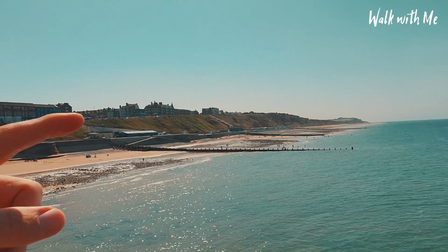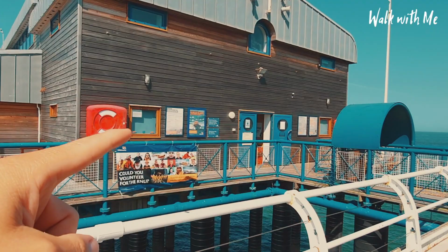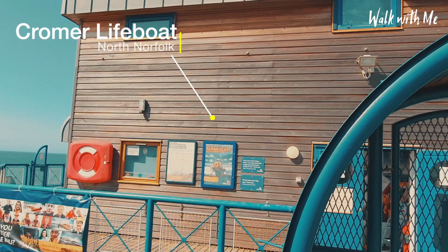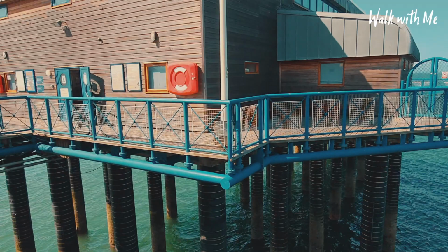So in the distance there, you can see East and West Runton, also Sheringham further around the corner. Looks like they're doing some work on the pier at the moment. And of course, this building, very famous where they launched the lifeboats from here in Cromer as well. And a fantastic kind of museum where you can walk around and see some of the rich heritage and history and also check out some of the boats. It's normally free to go in, but obviously as coronavirus is still happening, it is currently shut.